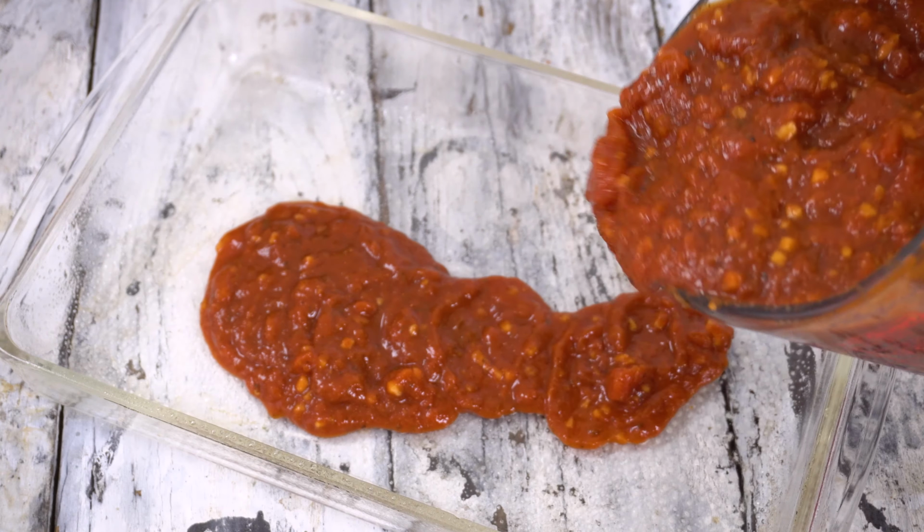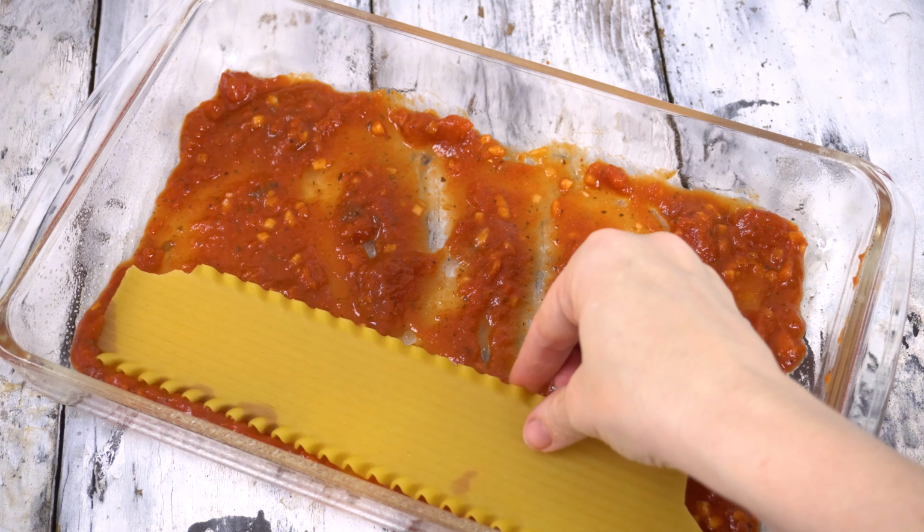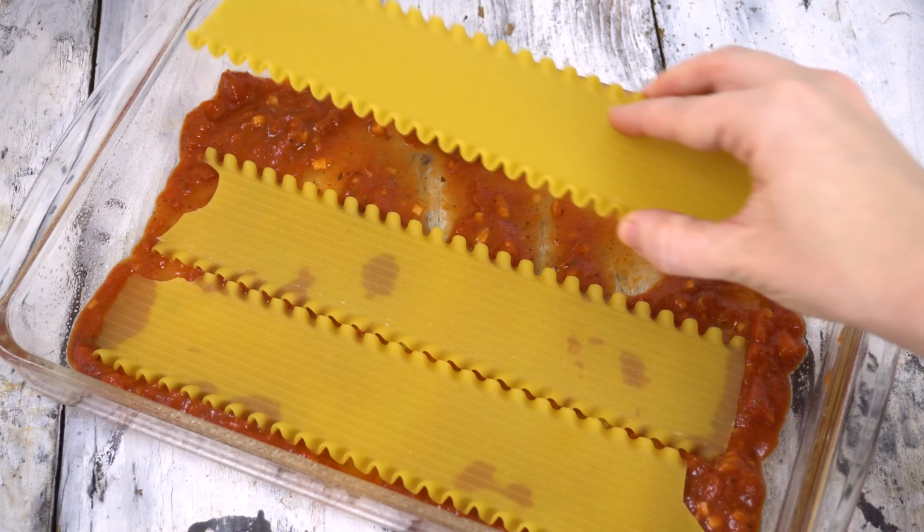Dump 1 cup of your favorite salsa into the pan and spread it out. Then lay down 3 no-boil lasagna noodles. Make sure to check the package carefully.